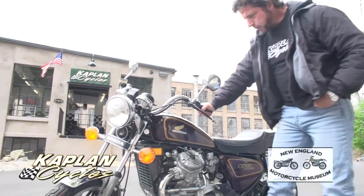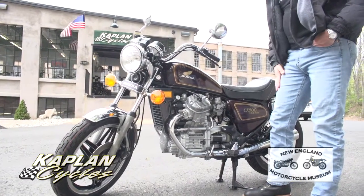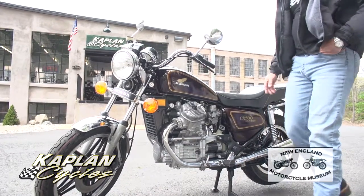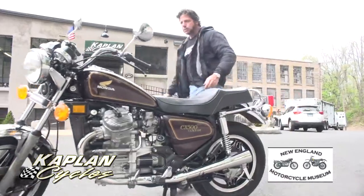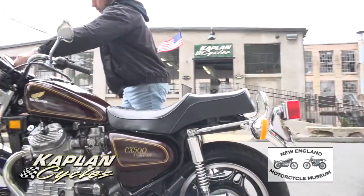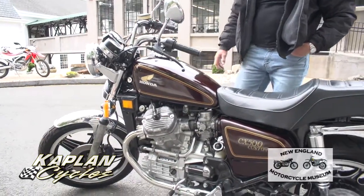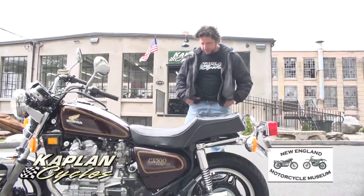These Honda CX500 engines are an engineering marvel. They're V-twin, horizontally opposed, liquid cool V-twin with shaft drive. Typical Honda reliability. This thing fires up. All you gotta do is touch a starter and it fires to life immediately. It goes into a nice, smooth 1200 RPM idle.